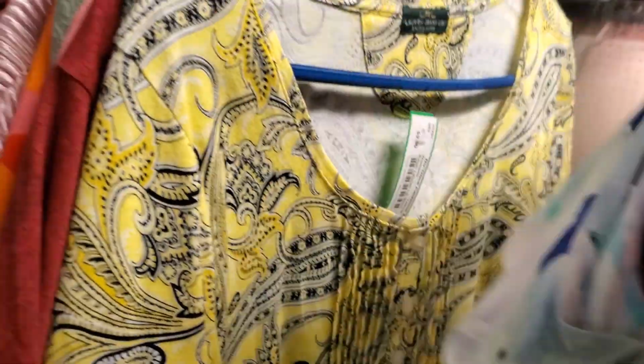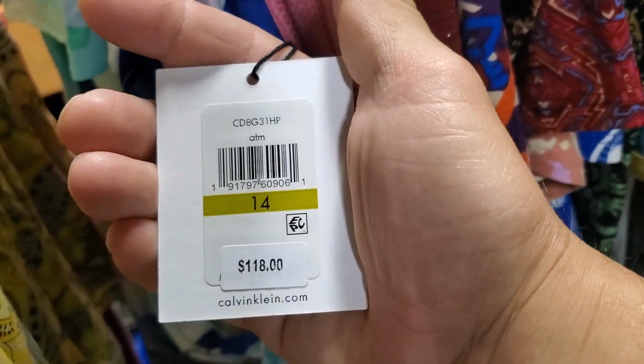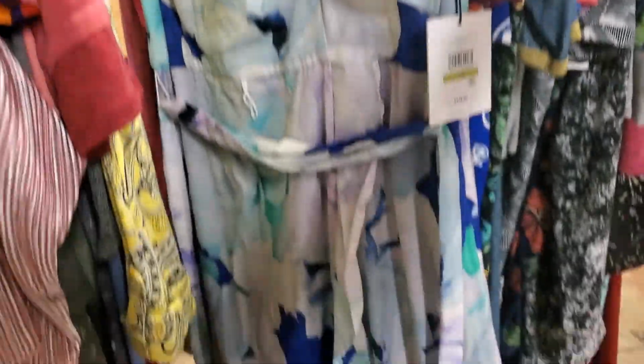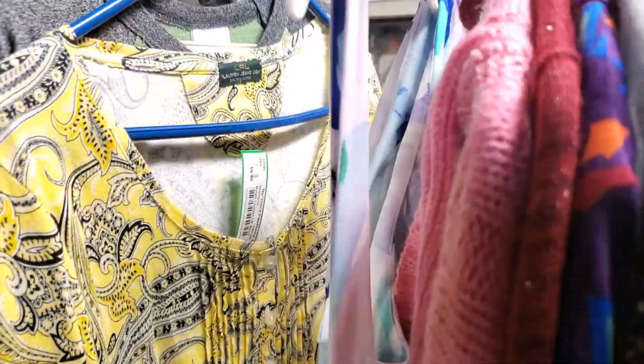Okay, so this Calvin Klein, I just saw this on the way out. $118. I just think that it's really pretty. It's got a really cool design on it. It's really hippie. So, hippie, boho, whatever you want to call it.